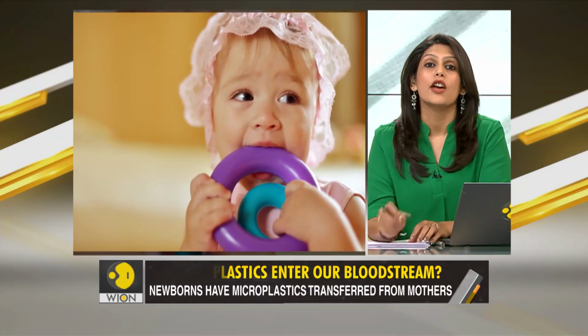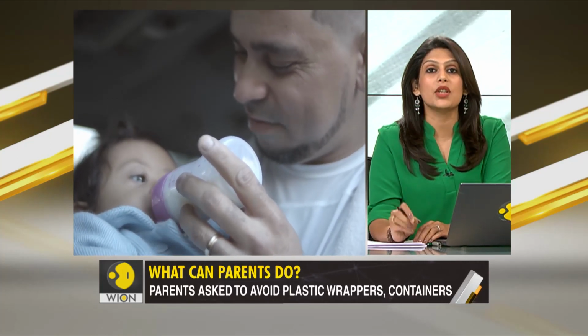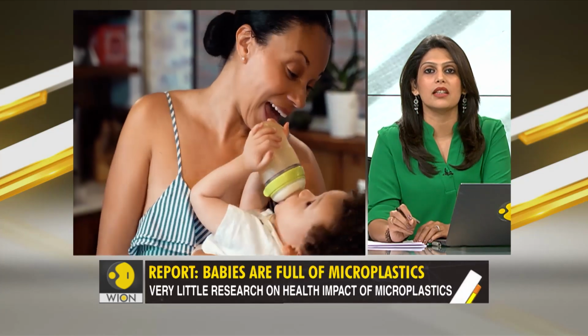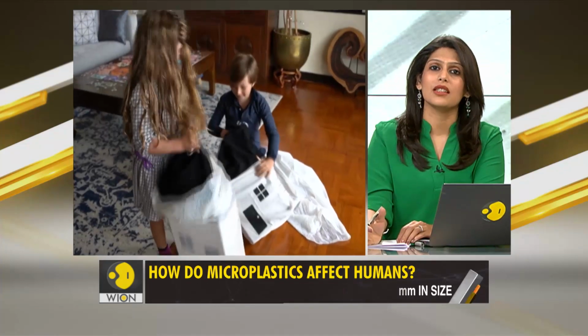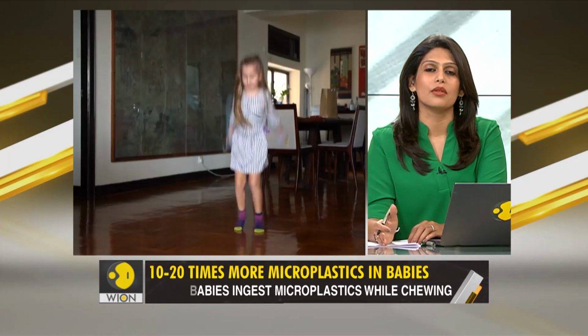And most importantly, do not prepare hot formula in a plastic bottle. It may sound silly, but it's a strict no. Researchers say plastic bottles could dose babies with 1 billion microplastic particles per year. 1 billion. I know these instructions are difficult to follow, but consider the alternative. Exposing your child to something whose health risks are still unknown.